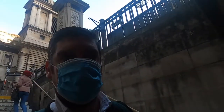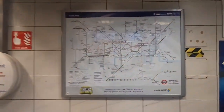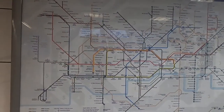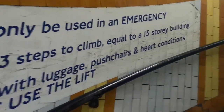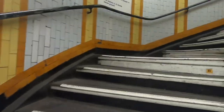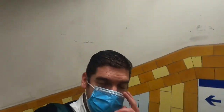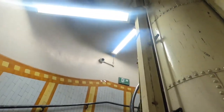Let's have a look at the underground map and see where to go to. Do I use the stairs? It's only in emergency use. Oh, let's give it a go. I'm going to be absolutely exhausted by the end of this. It's quite impressive though.